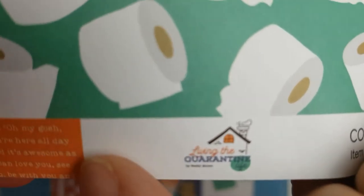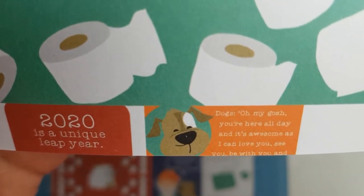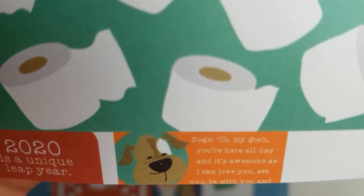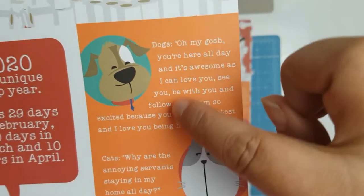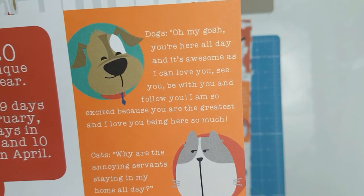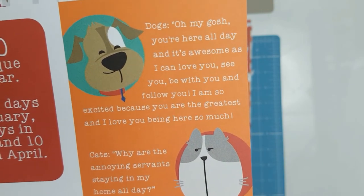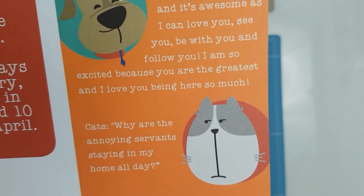Oh, look at these lovely little sayings here. Can you see that? It says, "Dogs, oh my gosh, you're here all day and it's awesome. As I can love you, see you, be with you, and follow you. I'm so excited because you are the greatest and I love you being here so much." Cats: "Why are the annoying servants staying in my home all day?"